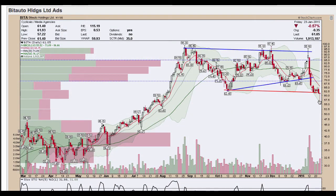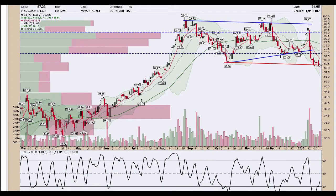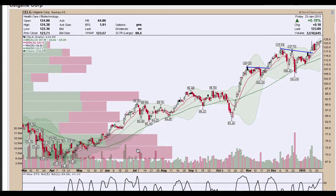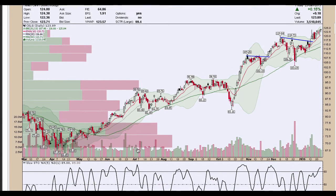BitAuto saw a test of lows, lower Bollinger Band, holding off of that level. We're continuing to watch this stock for buyers to step in. We have this volume by price level, resistance overhead at the 68-69 level. Semis got hit on Friday, along with AMBA and a few other leaders in the group. Celgene looks good, moving higher.